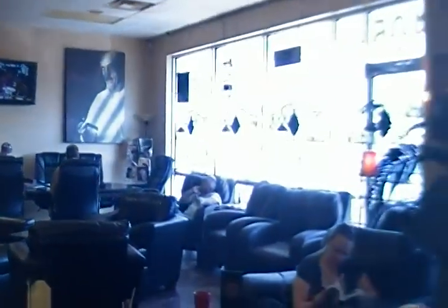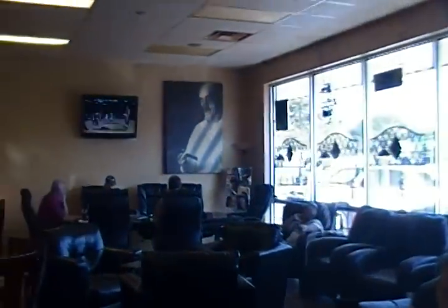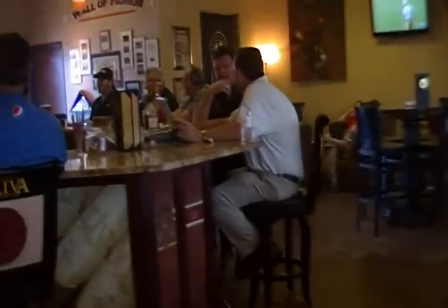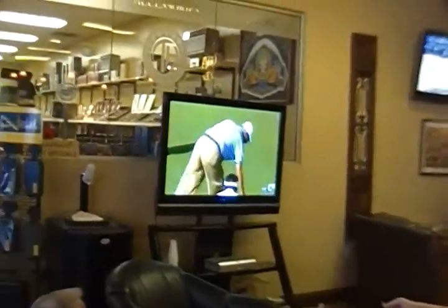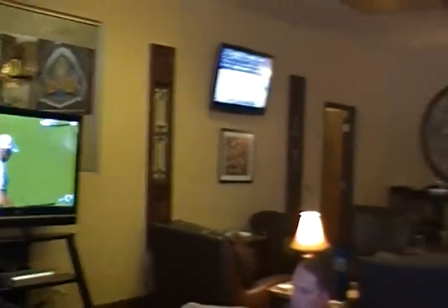This is my idea of cigar and tobacco luxury, right here. So, there you have it. This is another one of Pipe Lawyer's favorite hangouts when he's not in Atlanta, Georgia. Here in Tampa, Florida, at the Tampa Humidor.